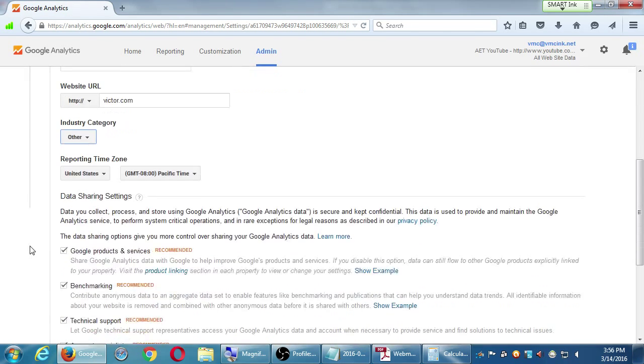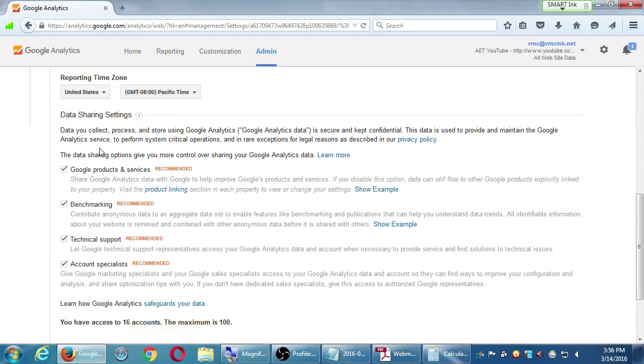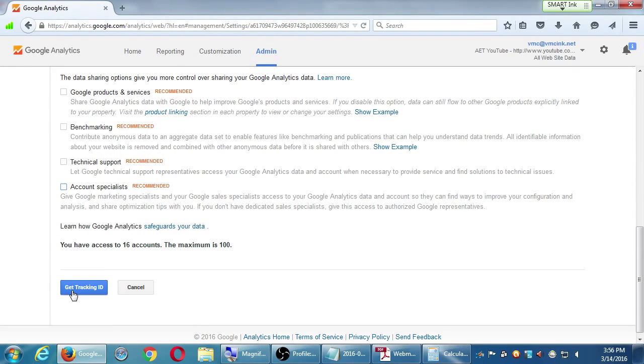Time zone should be correct. If not, make sure you set it. And then we've got all of these, which are optional. If you don't want to be a part of any of these, like mailing lists and such, you can turn it off. It doesn't matter if you select them or not. I'll turn them off. And at the bottom, click Get Tracking ID.